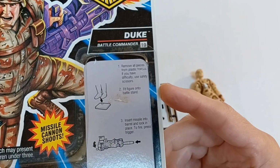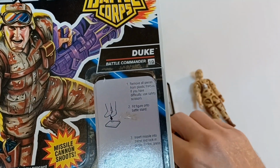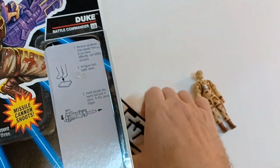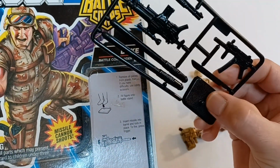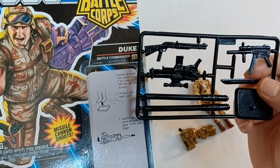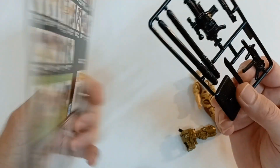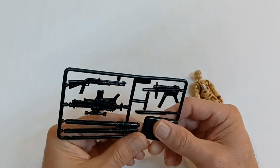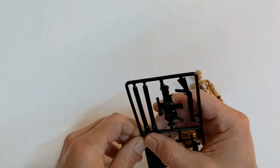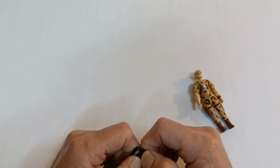Also, the instructions to remove all pieces from the plastic frames. If you have difficulty, use safety scissors. And the figure fits onto battle stand. Insert missile into barrel and lock into place. To fire, press trigger. That seems easy enough. So let's take off these missiles and see how they work.